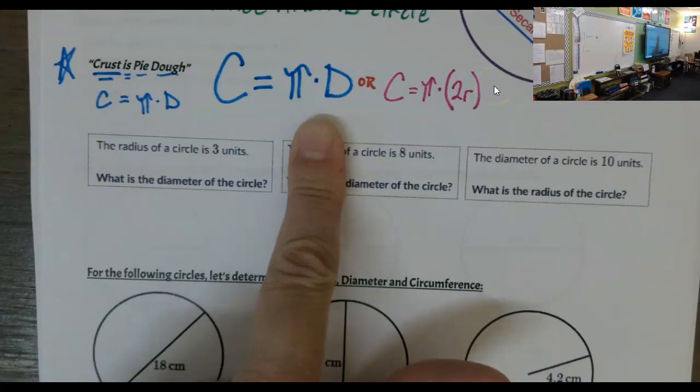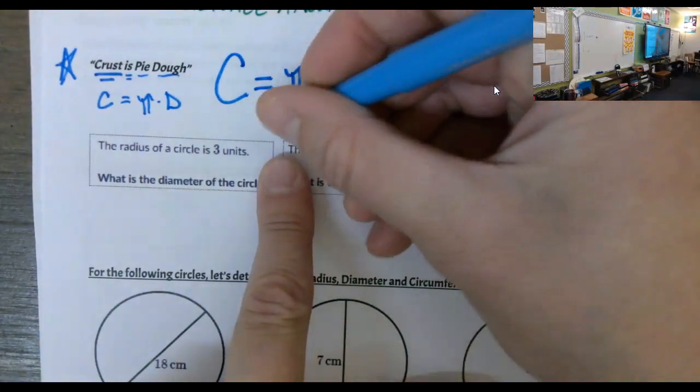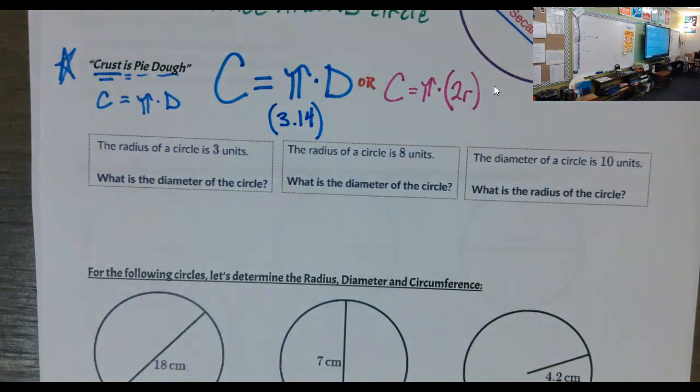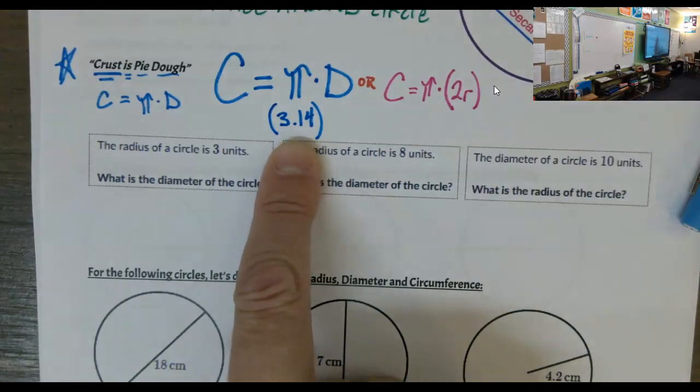But what is pi? Some people say, oh, pi's like 3. Yeah, if we want to round away any accuracy. We do not want to round away much accuracy. We definitely don't want to round away all of it. So the most rounded we like to go with pi is 3.14. We often use more than that.